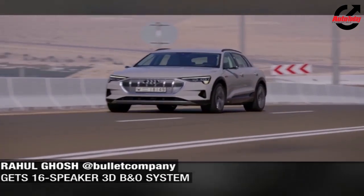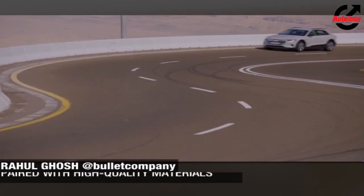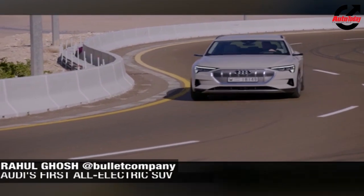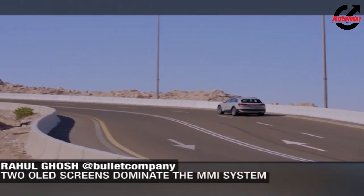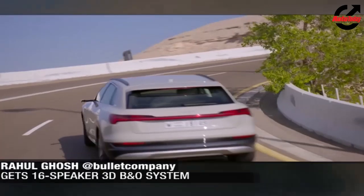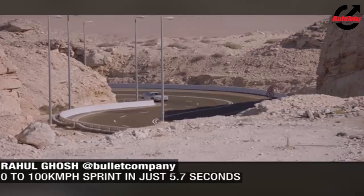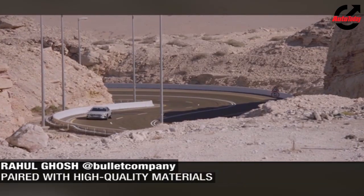I was doing quite a high speed, and I didn't realize until I looked at the speedometer, and I was like, oh really. It corners flat, and the suspension does a damn good job of ironing out these corners. So you feel confident, a lot confident, but you do not realize what kind of speeds you are doing, primarily because there's no noise.